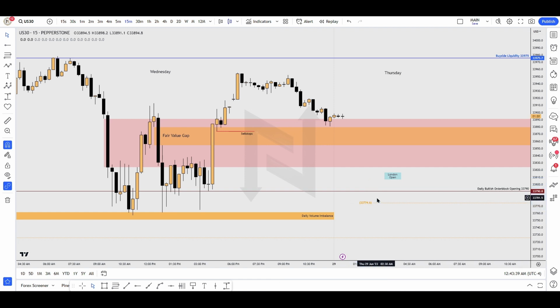Okay, so aggressively traded into our daily bullish order block at 930 equities open. And inside of that bullish order block, we had this daily volume imbalance, which I called. Aggressive response away from that, rebalancing the opening range. And what do you notice post lunch? Okay, lunch comes in, price is back into the high, or should I say the opening of that daily bullish order block.